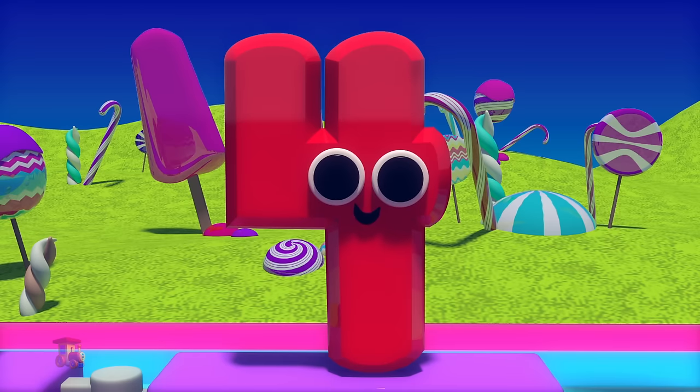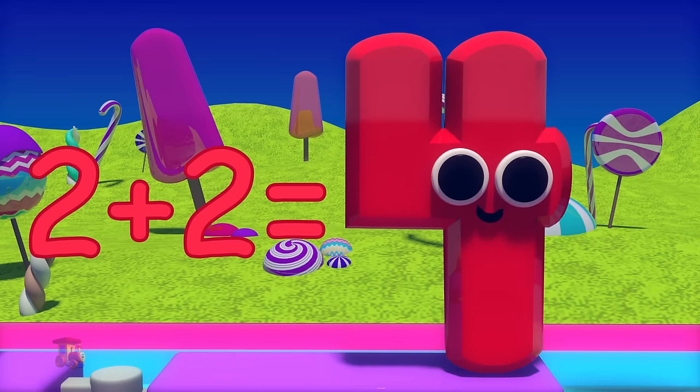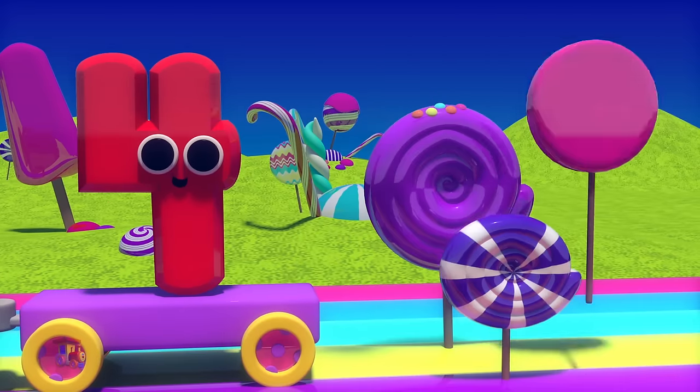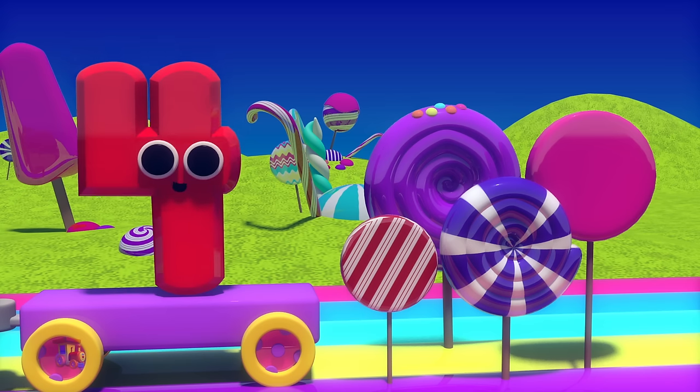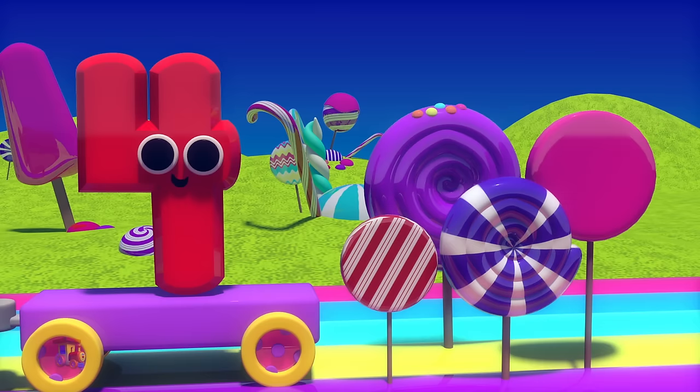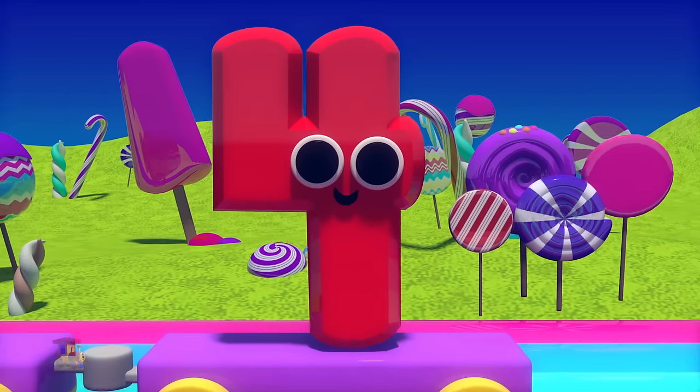I'm number four, 2 plus 2 is 4. You can have 4 lollipops and many more.